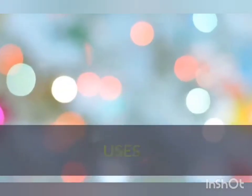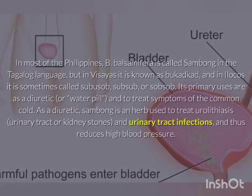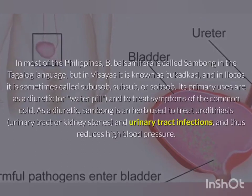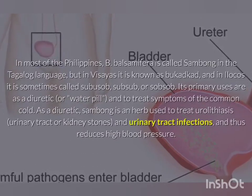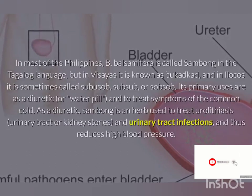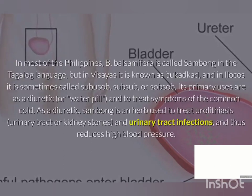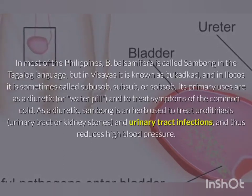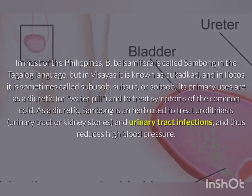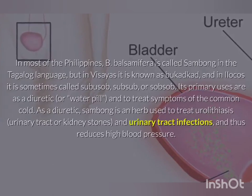Uses. In most of the Philippines, B. balsamifera is called sambong in the Tagalog language, but in Visayas it is known as bukidcod, and in Ilocos it is sometimes called subusab, subsub, or sobsub. Its primary uses are as a diuretic or water pill and to treat symptoms of the common cold. As a diuretic, sambong is an herb used to treat urolithiasis, urinary tract or kidney stones, and urinary tract infections, and thus reduces high blood pressure.